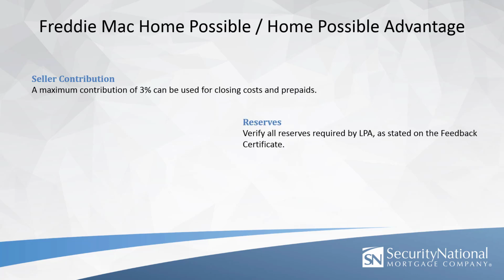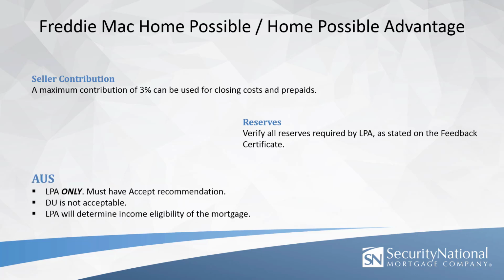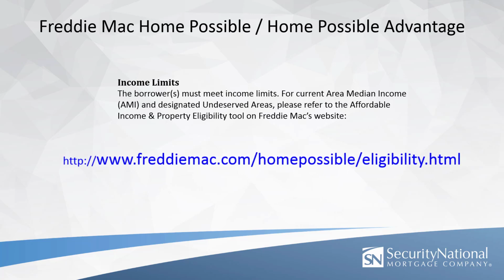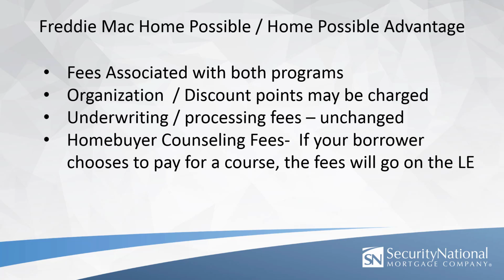Max contribution 3%. Reserves are determined by LPA, and it's an LP only. You must have an accept with LP, not DU. The income limits are determined by the Freddie Mac Home Possible eligibility site. You go on there, put in the address or the area, and you'll find it.